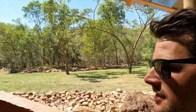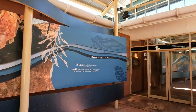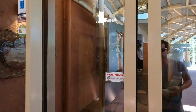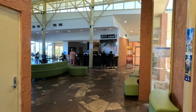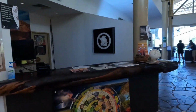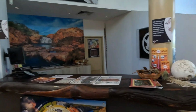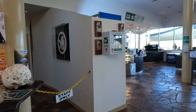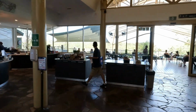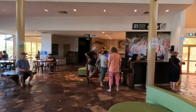Here's the Nitmiluk Visitor Centre. Start all your tours, check-ins, just there. And whoever looks after this area isn't here till 3, the actual trails and everything. All aircon, fans outside, cafe. Museum there.